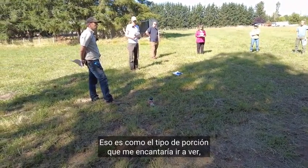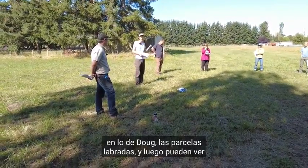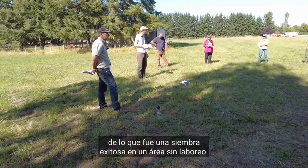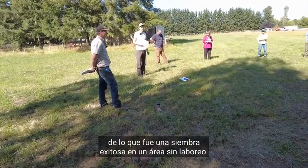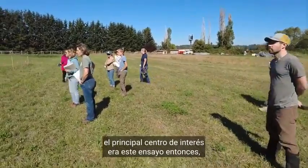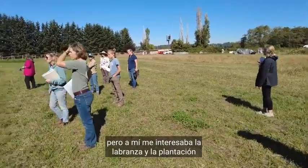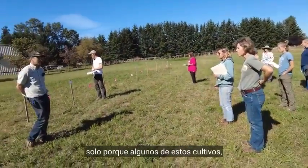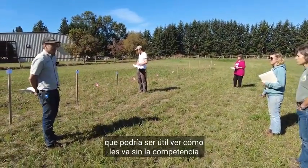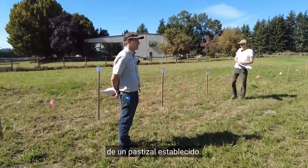That's kind of the spiel. I would love to go take a look at the tilled plots, and then you can see a little bit of the remnants of what was a successful seeding in the just untilled area. Just to recap again, the main focus was this trial back there, but I was interested in tilling and planting just because some of these crops we also use as cover crops, and I just thought it might be helpful to see how they do without the competition of an established pasture.